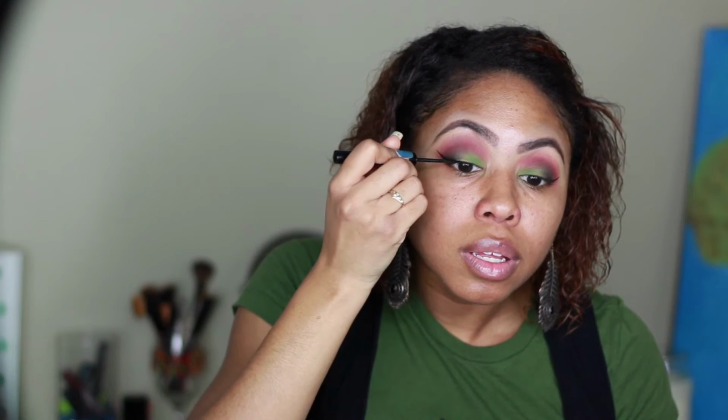So I really love this liner because it's matte, but you gotta move super fast with it. This is the NYX matte liquid liner. This look is coming out really vibrant and different. I think I like it. I think I like it a lot. Minus these eyebrows, which I may totally erase, totally come back, and totally fix.